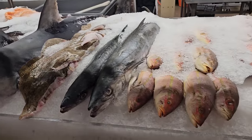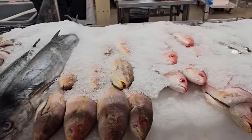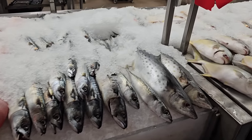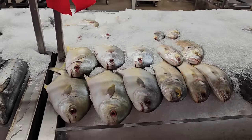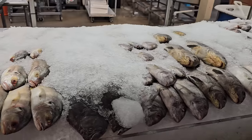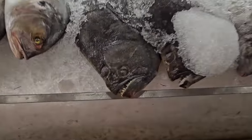So if you like shark, king mackerel, look at that guy. It's like a little mini Jaws. They got some different yellowtail snapper, whole red snapper. Look at these. Already. Didn't even have to do any of the work. Didn't have to fish them out or anything. Golden pompano, blue runner, all kinds of crazy fish, guys. Whole flounder right here. Ooh. He looks a little angry.